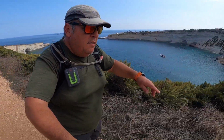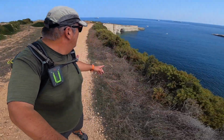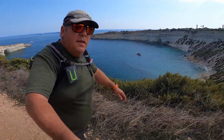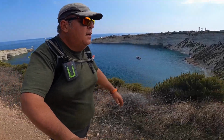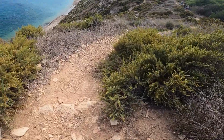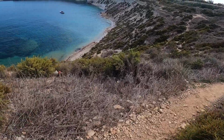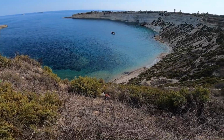So, from this path that I'm walking on, I will have to go down this path to reach my trail again. I have to go down from here. Take care, because here you're at the edge of the cliff. You fall from here, you stop down there. It's not worth it.